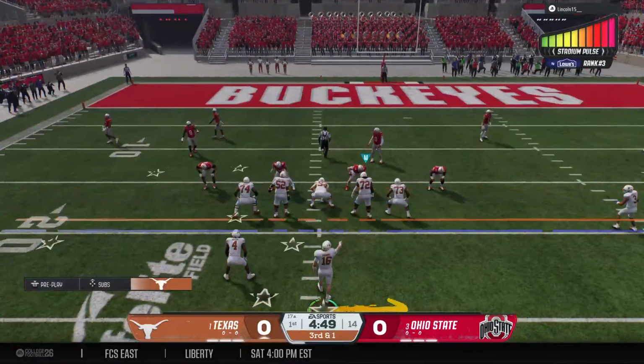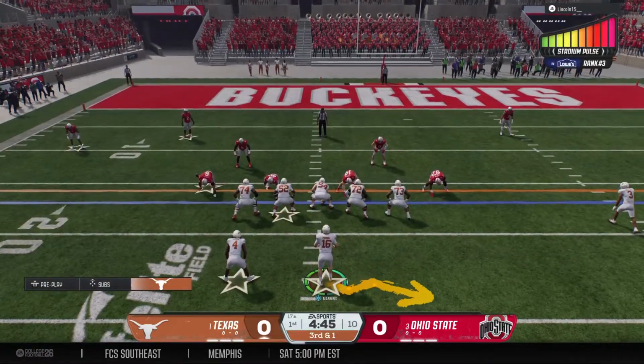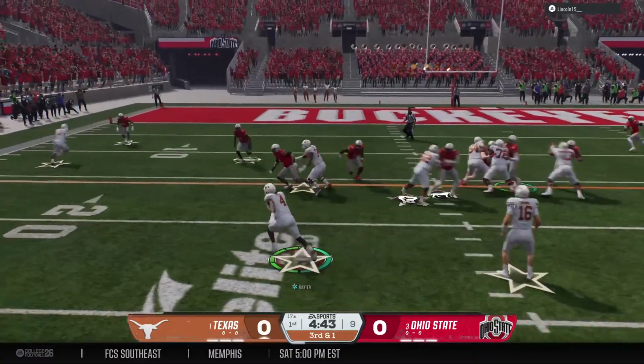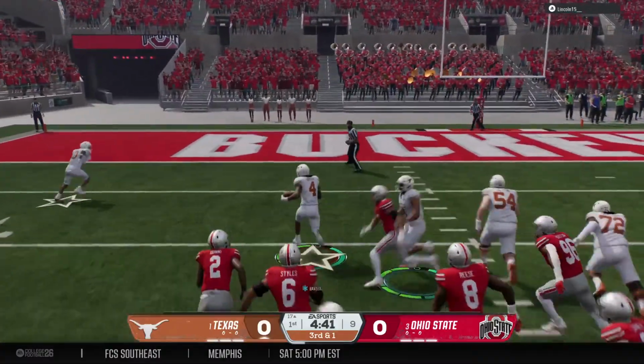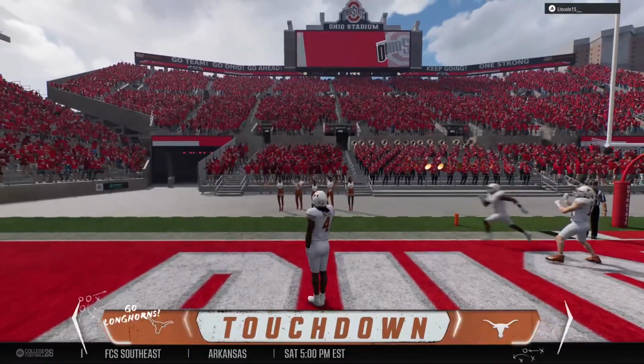And here comes the noise. This crowd is trying to inspire this defense to make a big red zone stop. Direct snap to the back. End zone ahead. And he runs it in for the score.